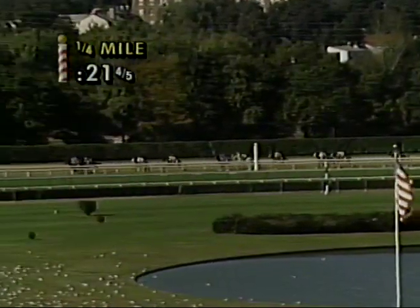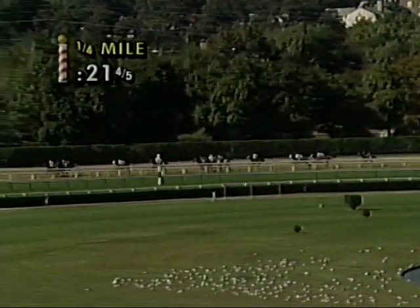Mr. Nickerson has fallen. We have a spill on the turn. Shaker Knit went down, and Mr. Nickerson also down on the track. Spill on the far turn, and now the field moving toward the top of the stretch. It's De Jour fighting it out with last year's champion, Safely Kept.